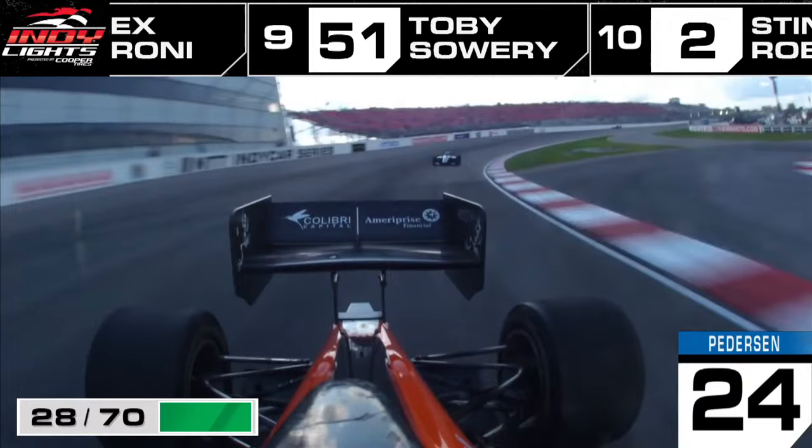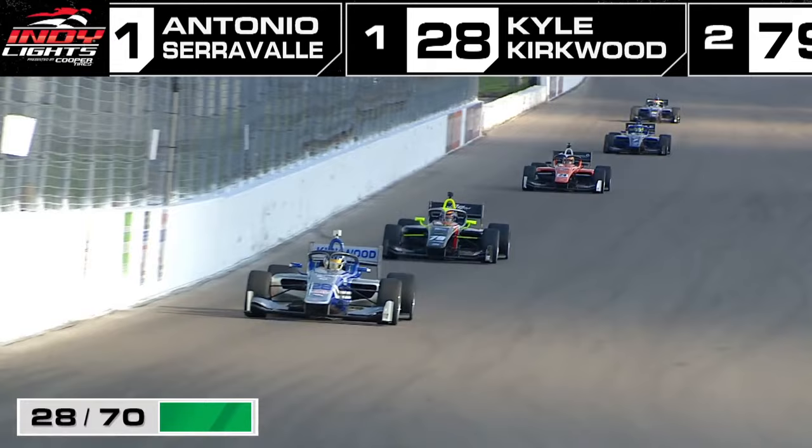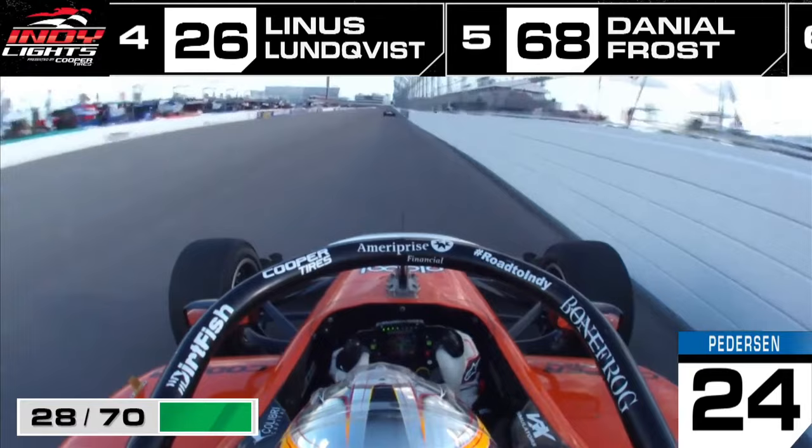Yeah, that was impressive. Benjamin Peterson kept his foot in the throttle around the outside, and Davey got around Christian Bogle. It appears that that third-place car has some grip and some horsepower. You know, one thing they did was it's all about timing, and even though it was on the outside, timing was pretty good for all three of those guys. And so that is the key on ovals.